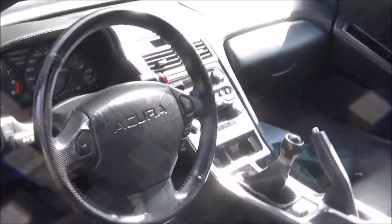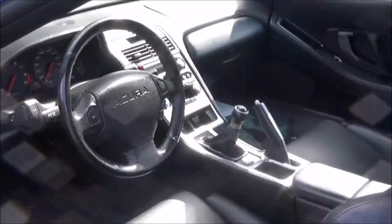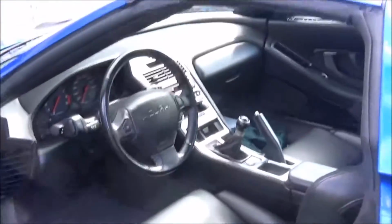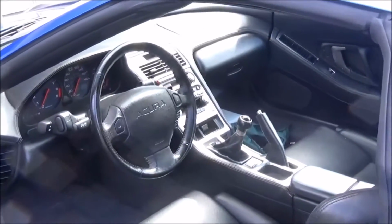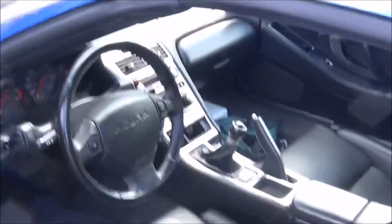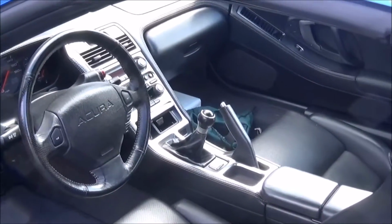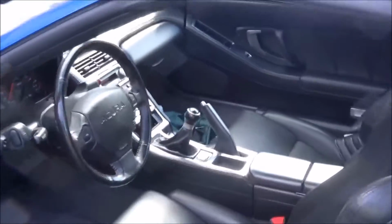With the 3.2 and the 6-speed, which has much shorter gears, I see 0 to 60 times posted in the car magazines, Car and Driver, Motor Trend. I have some of the old issues, about 4.6 seconds. You know, there's give or take a couple tenths of a second each direction. I think a realistic 0 to 60 on a 95 and 96 was about 5.7 seconds. Those are the heaviest cars.